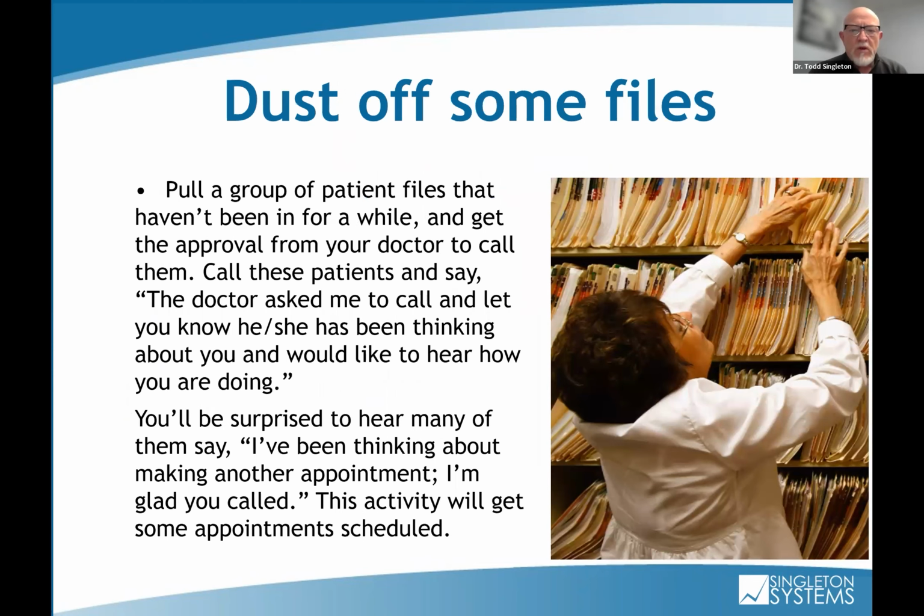Dust off some files. Pull a group of patient files that haven't been in for a while and get the approval from your doctor to call them. Maybe you just take them to your doctor and say, hey, this is a stack of 10 inches. I want you to just briefly look at these and see if it's okay if we call and follow up on these patients, and let them know that, hey, Dr. Singleton's been thinking about you and would like to hear how you're doing. Have you had any new?